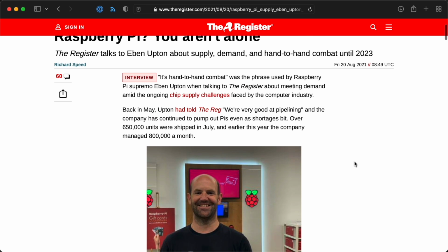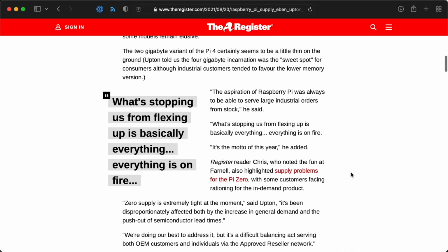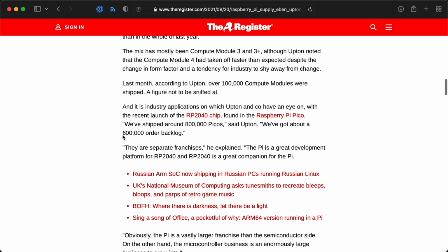Eben Upton, founder of Raspberry Pi, recently gave an interview to the Register. In that interview, he mentioned 650,000 Raspberry Pis were shipped in July, and earlier in the year, 800,000 a month. That's record demand for these computers, and the demand is far outstripping supply. He said, and I quote, "What's stopping us is basically everything. Everything is on fire. It's unlikely to end until 2023." Of the 650,000 units shipped in July, 100,000 of them were compute modules. And the Pico is also backordered to the tune of 600,000 units.